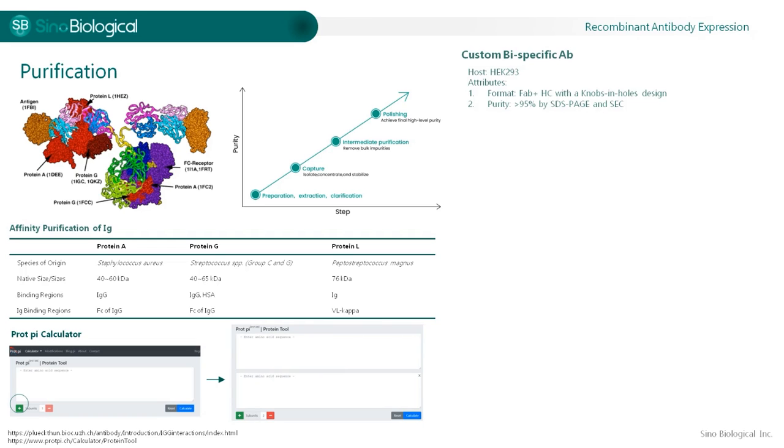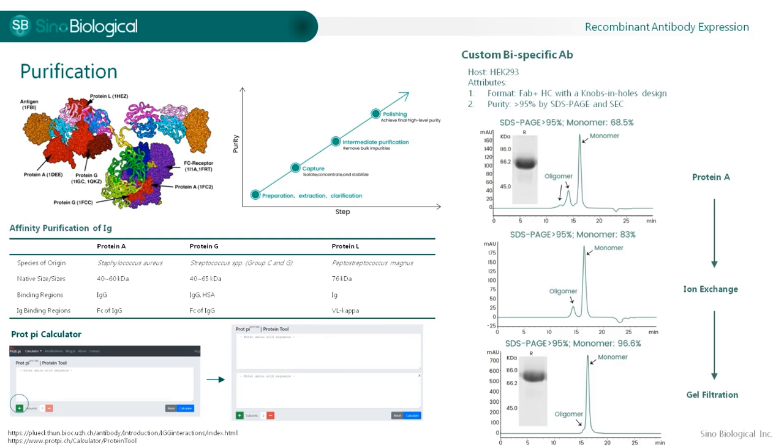So I would like to showcase a previous study that we did. We made a bispecific antibody for a client, and the first step of pure protein A purification did capture the majority of the antibody. However, we do observe some content in the format of an oligomer, and then we performed two consecutive steps of purification, an ion exchange as well as a gel filtration. And after these two steps, we reduced the oligomer content to less than 5%.